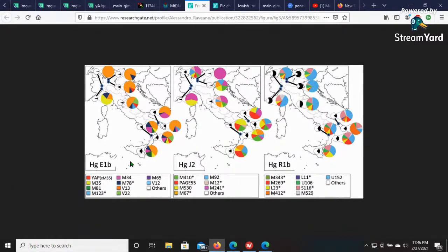This is the, in Italy. The black slivers on the pie charts is the percentage of the Hamitic haplogroup mitochondrial DNA. So, let me see, this is E1B1. Actually, it's not mitochondrial. This is Y chromosome. But anyway, they have these designations, these letters under the E1B1.